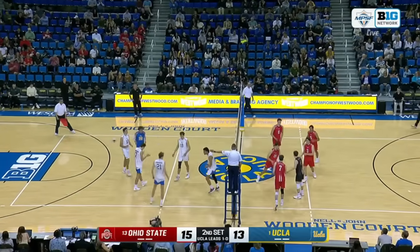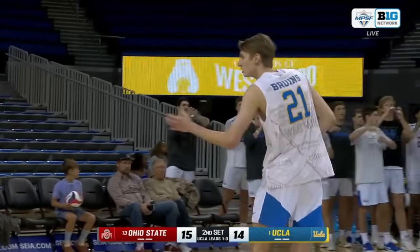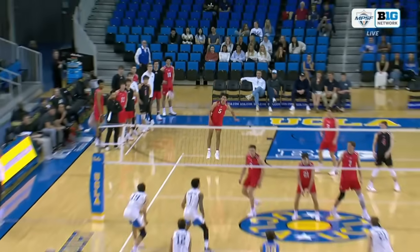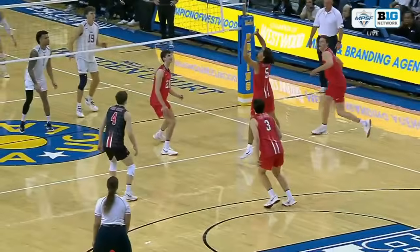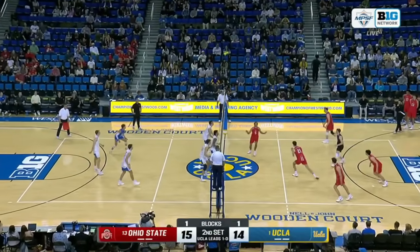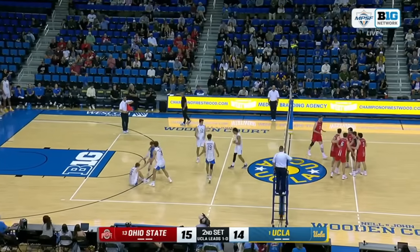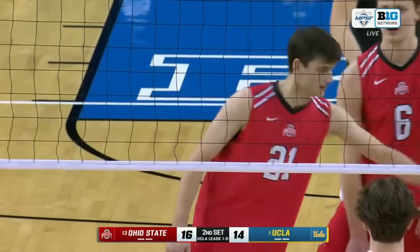Oh, the first big block by UCLA. That was Cam Thorne and Zach Rama, but importantly, look at this first contact from Sean Kelly. Outstretched on his off hand to be able to pull that back around. And then here's the out-of-system play and block from UCLA. Good high swing out of the middle by Grimm as Ohio State responds.